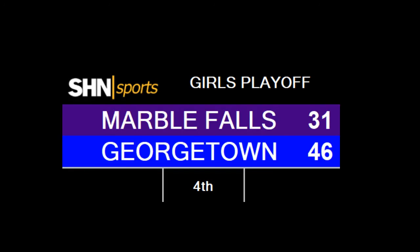A crossover here from Holcomb. To the left corner, it's Riley Albright. She works into the lane. A shot no good, but a foul, and 2 free throws on the way here for Riley Albright. Albright's first free throw is good. She'll get 1 more. Substitution here as Knight comes in for Hampton.